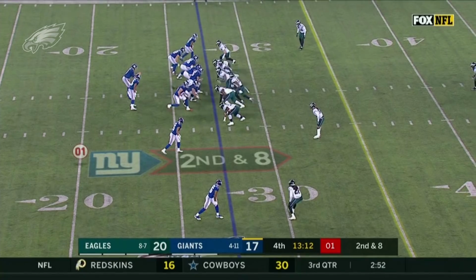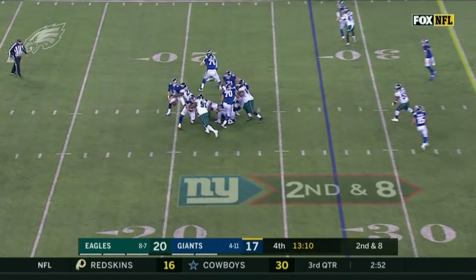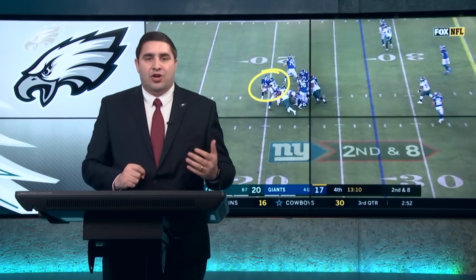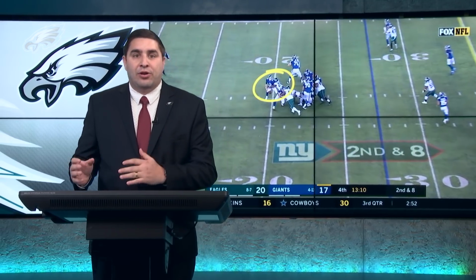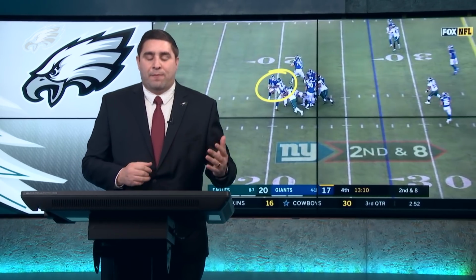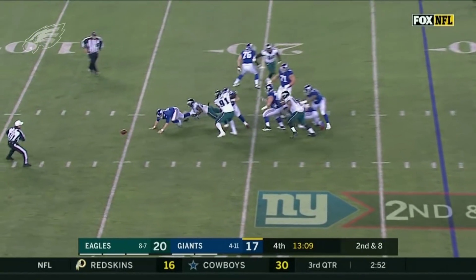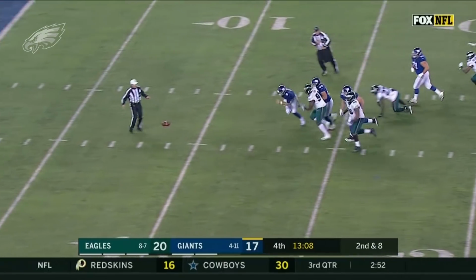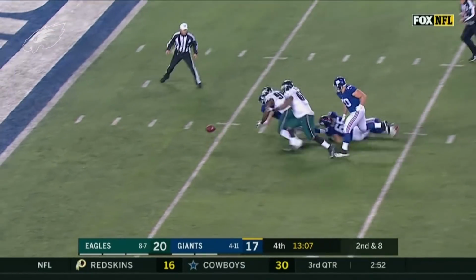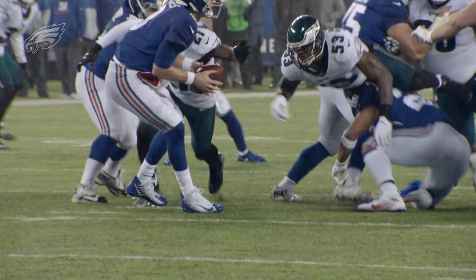We can let this run. Malcolm Jenkins slides inside the guard. Once the ball's picked up, he does an outstanding job of going for the strip here, knowing, you know what, Daniel Jones, he's got a history of fumbling. He's put the ball on the ground a number of times this year already. Let's go for the strip. Let's go for the big play. He gets the ball on the ground. We can let this run. Fletcher Cox obviously picks this one up inside the 1-yard line, a couple inches away from taking this to the house for a defensive touchdown, but a huge play for this Eagles defense.